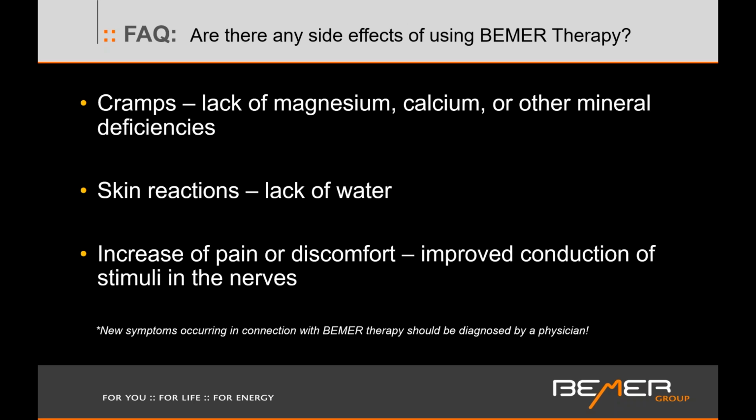The cramping a lot of times comes from lack of minerals, magnesium, calcium, or other mineral deficiencies, and this is one of the reasons I absolutely have individuals using the Bemer have a glass of spring water or mineral water, both before and after, and ideally drink this throughout the day. Same thing with the skin reactions. Generally, it's lack of water.